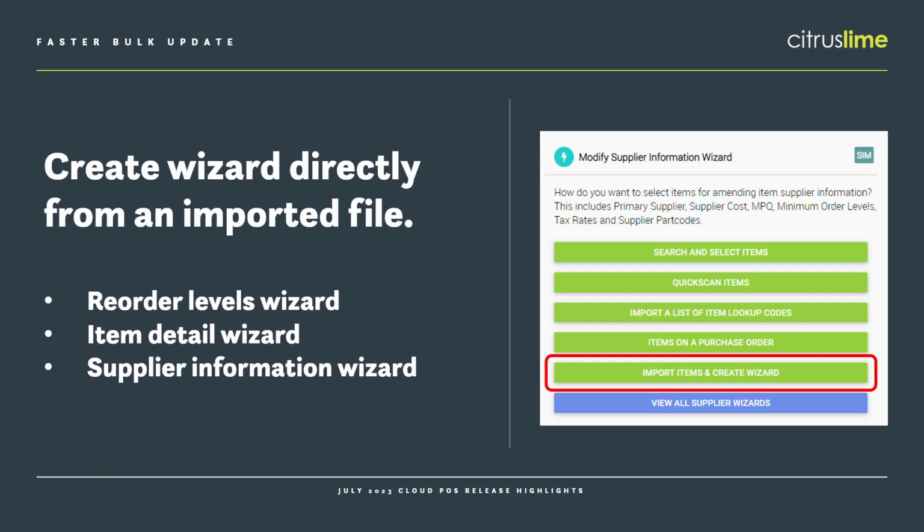Wizards are a really useful tool for updating loads of items in bulk. Last month, we updated the price wizard with a really handy feature that makes it much faster. So instead of having to create a wizard, first of all, with all the items you want to update, then updating it and running the wizard, now you can create a wizard directly from an imported file with the required changes already in it. So it just removes that first step, which can take a bit of time.